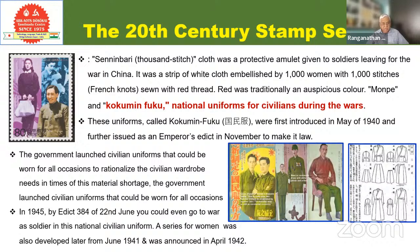Monpei or Kokumin Fuku. Kokumin Fuku is a national uniform for civilians during the war. It is not the army uniform. It's a sort of jacket you can see that man wearing in the stamp, as well as down below you can see the design that they have. There's a Kokumin Fuku both for women and men. This uniform, the national uniform, was first introduced in May 1940 and further issued as an emperor's edict in November to make it a law.